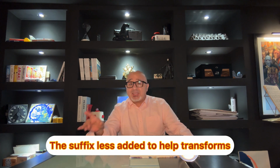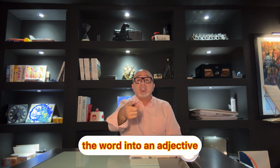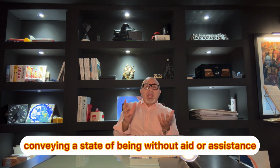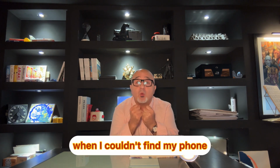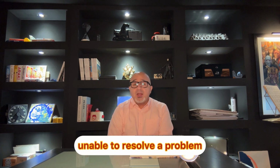The suffix -less added to help transforms the word into an adjective, conveying a state of being without aid or assistance. In conversation, you might hear someone say, I felt so helpless when I couldn't find my phone, describing a situation where they felt unable to resolve a problem on their own.